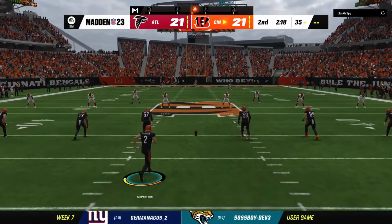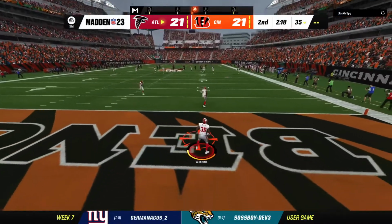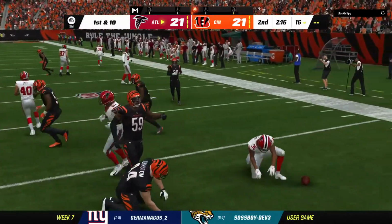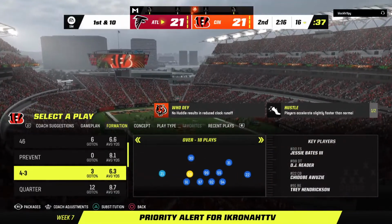A couple of teams locked into a good one here. 21 all the score as the kick's away. From the end zone, here comes Williams. And in hindsight, probably should have taken a knee as he only gets this out to the 16-yard line.